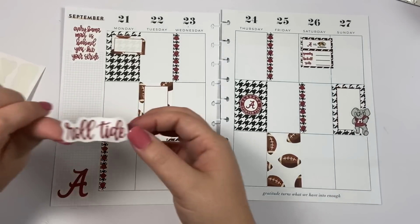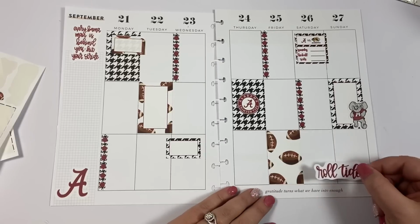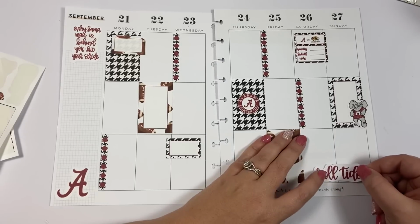And then this sticker says Roll Tide. That is our motto as an Alabama fan. So I'm going to put it right here.